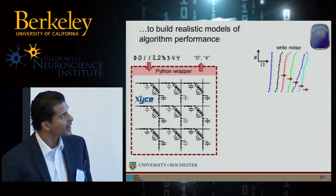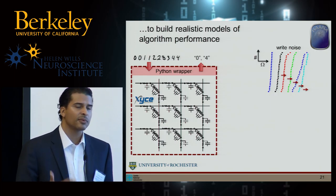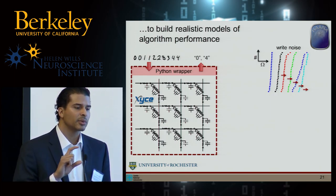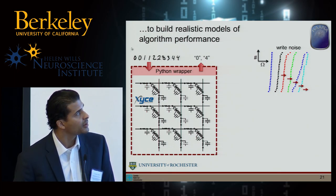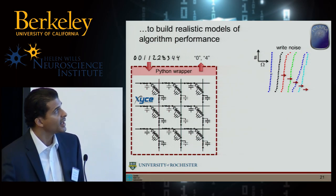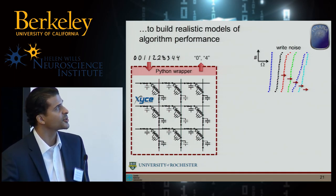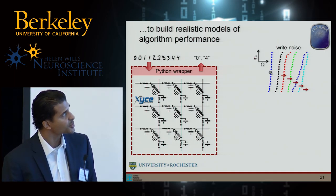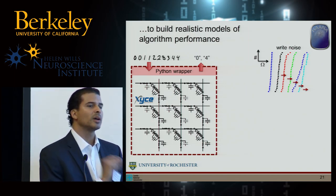One of the things I wanted to highlight here is that in building these realistic models of algorithm performance, it's very important to look at the real parameters that go into these devices. What's shown here on the right is an example of a set of data from a number of devices. On the y-axis is the number of devices, and on the x-axis is the actual resistance value of the device. This provides a probability distribution of how these devices switch from one state to another. In this case, we're talking about the write noise. In other words, how easy is it to switch a device from one state to the next state?